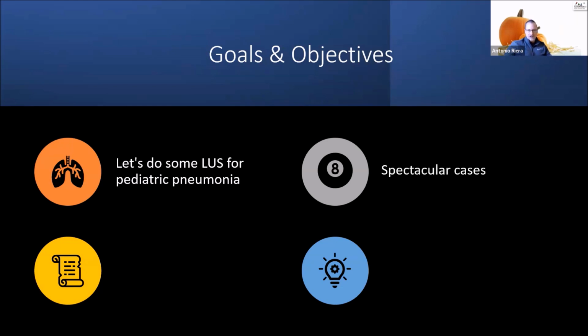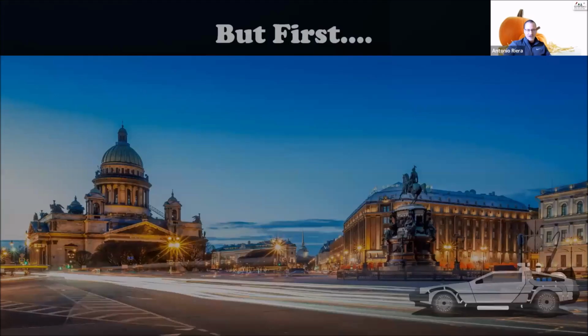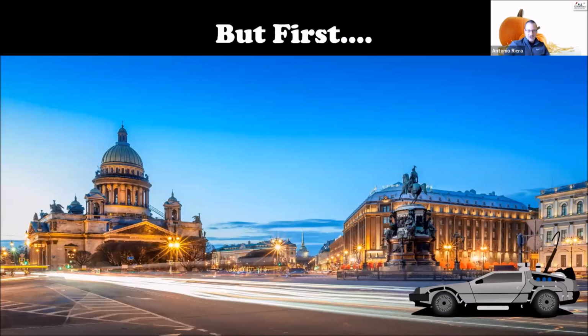So how are we going to do this? We are going to review 8, and I like to call them 8 spectacular cases. I picked 8 out of a bunch more that were probably eligible. We're going to review some current evidence, but with time constraints, I'm not going to be able to do deep dives into the research papers I present, just highlight some key points that are applicable to the case as presented. And hopefully we'll have some time to discuss and maybe generate some ideas for research. But first, we're going to take a ride on the DeLorean.